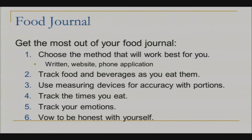Number 3, use measuring devices for accuracy with portions. You might think you're putting a half a cup of rice on your plate, when in all reality, it's a full cup. That's double the amount of calories. Number 4, track the times that you eat so you can see your patterns and behaviors. Number 5, track your emotions. There might be certain emotions that are tied to certain food triggers. Identifying this is important if we're wanting to break that.